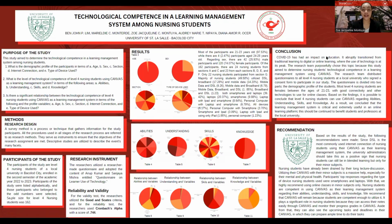Statement of the problem. This study aimed to determine the technological competence in a learning management system among nursing students. Specifically, this study aimed to answer the following questions. First, what is the demographic profile of the participants in terms of age, sex, section, internet connection, and type of device used? Second, what is the level of technological competence of level 4 nursing students using Canvas as a learning management system in terms of the following areas: abilities, understanding, knowledge, and skills?